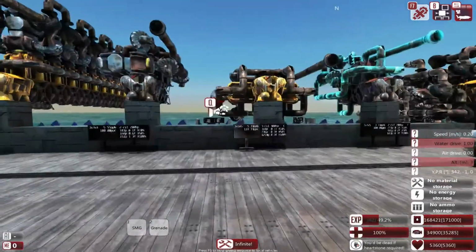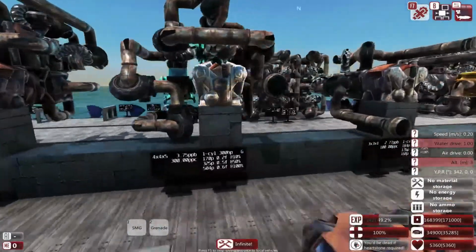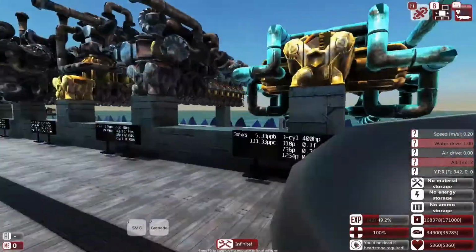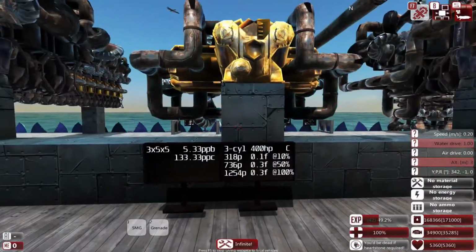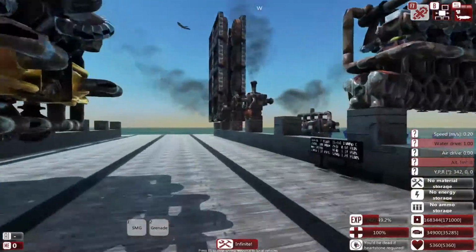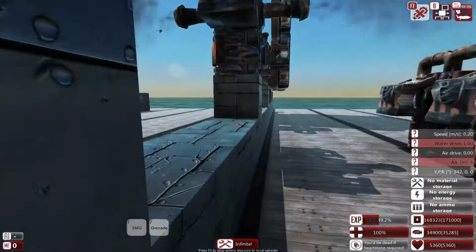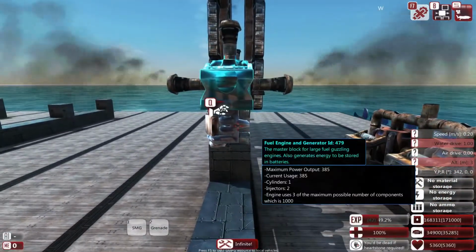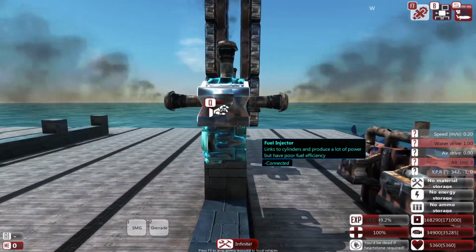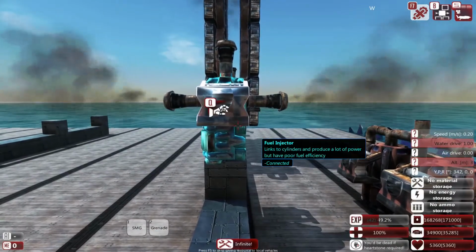And the smallest motor I got that beats it, this one makes 300, but it's a 4x4x5, and this one makes 400, but it's a 3x5x5. So this is probably the most power dense you can get a motor, in my opinion. A single cylinder motor, a 3x3 making 350 horsepower.